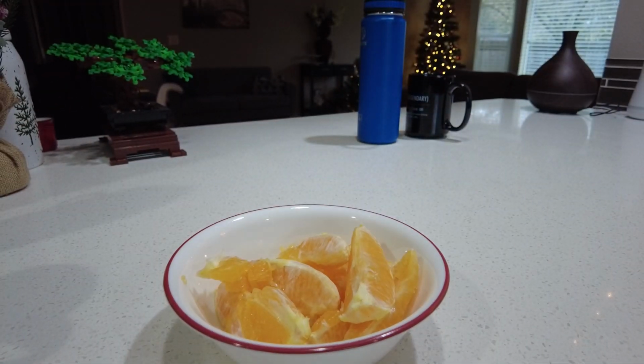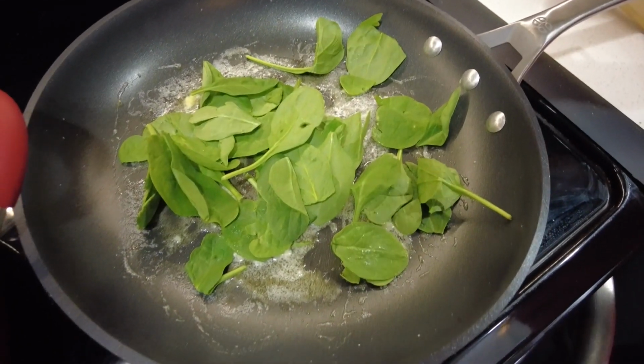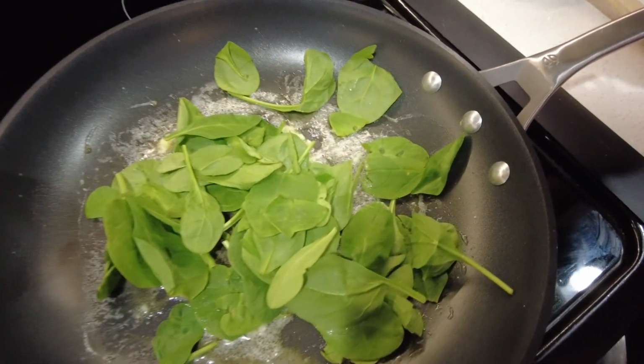It's not perfect, but it's there. Kirsten's famous eggs, scrambled eggs. That's a lot of butter in there. The best way to do it.